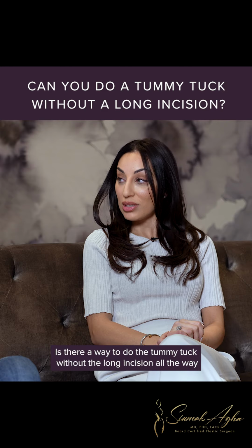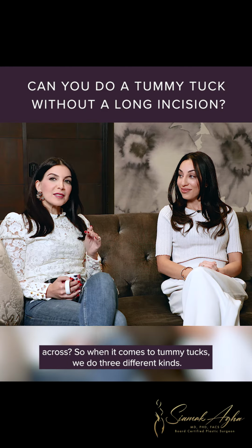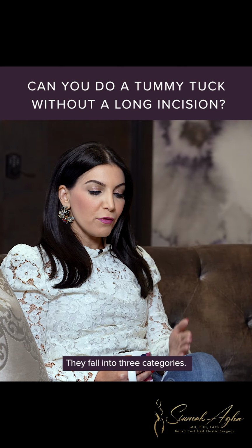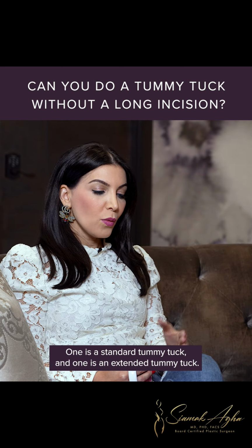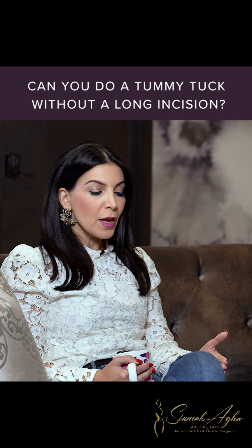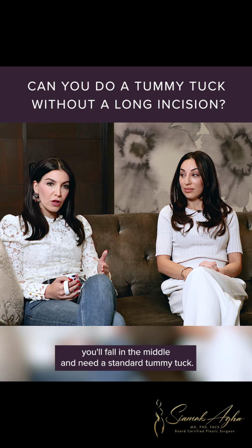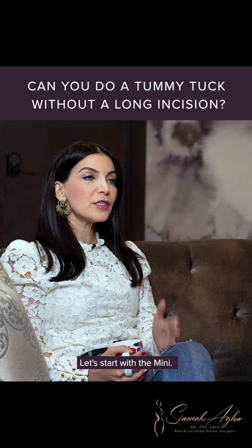Is there a way to do the tummy tuck without the long incision all the way across? So when it comes to tummy tucks, we do 3 different kinds. They fall into 3 categories. One is a mini tummy tuck, one is a standard tummy tuck, and one is an extended tummy tuck. Most women fall, if you're not a massive weight loss patient, in the middle and need a standard tummy tuck. Let's start with the mini.